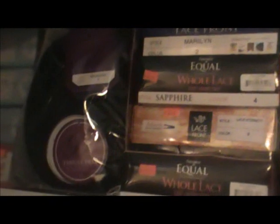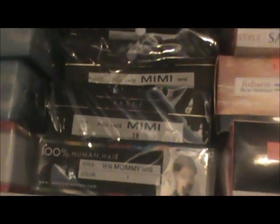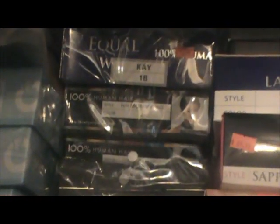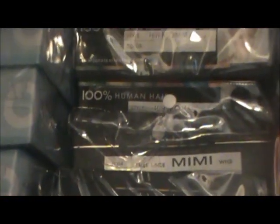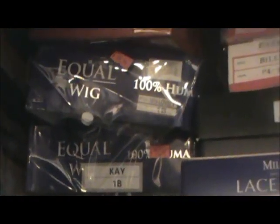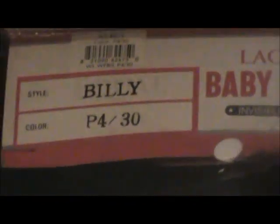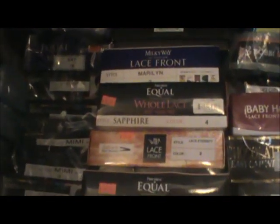I have all of them lined up, and it's a decent collection. I have several of different ones, as you can see right here. I love the Mimis and the mommy wigs, so I have a couple Mimis and a couple of, let's see, there's 2 Mimis and 2 mommies. I think I have 3 mommies and 2 Mimis. But anyway, there's a K. I have 2 Ks. I have 2 Billies. Love Billy. That was the first lace front that I ever bought. Billy. And there's Lovely and a whole bunch of other wigs that I bought.